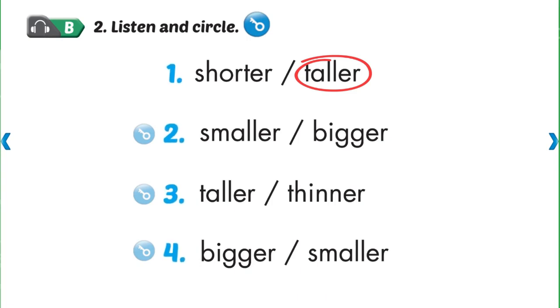What is the word in number 2? Is it smaller or bigger? Circle the word. 3.